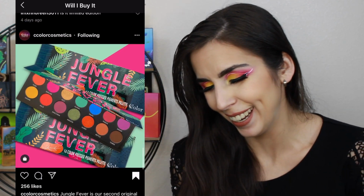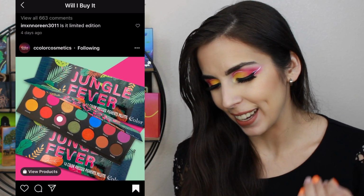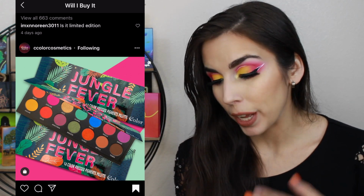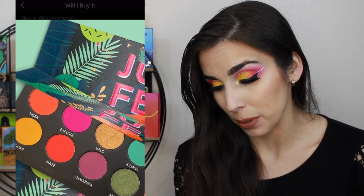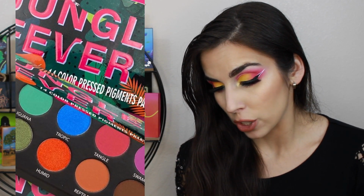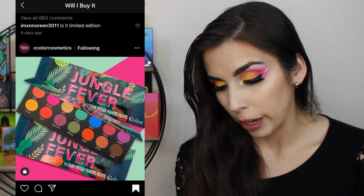Not interested. Next up is C Color Cosmetics, I think is the brand. They released their Jungle Fever palette. This is actually a really fun looking palette. I was looking at it. It's got a nice variety of mattes, nice colorful mattes. The shimmers are also colorful and fun.